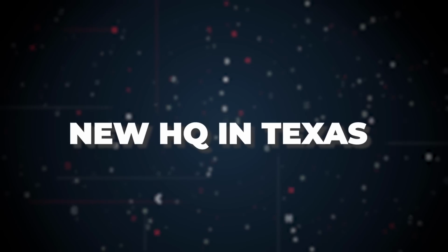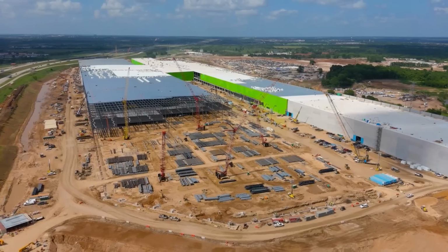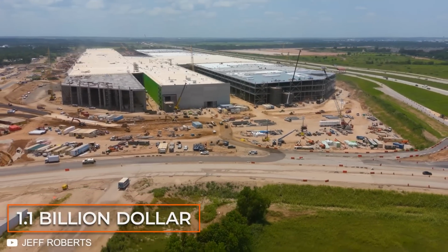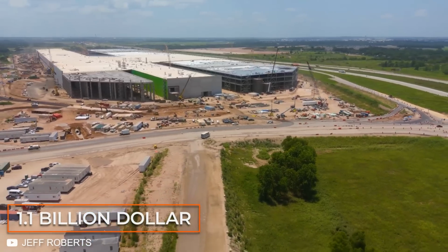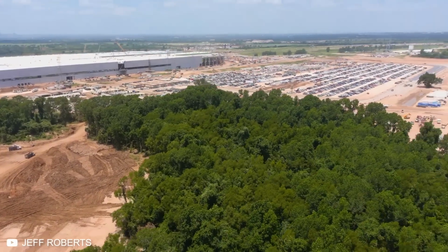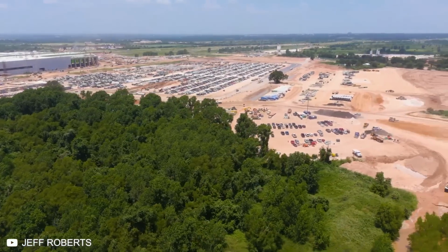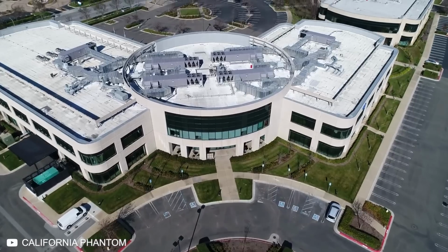New HQ in Texas. But the most impressive of them will be the Texas Gigafactory. This $1.1 billion assembly plant in the South Travis County of Austin will be Tesla's 5th Gigafactory in the world. The site space is 2,500 acres, and the factory is a whopping 4 to 5 million square feet. While Fremont is currently still the HQ of Tesla, don't expect that to be the case for too long.